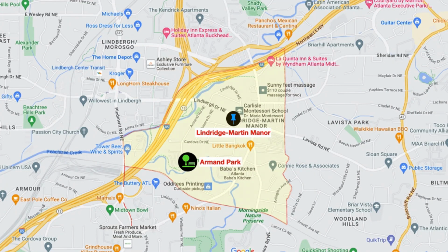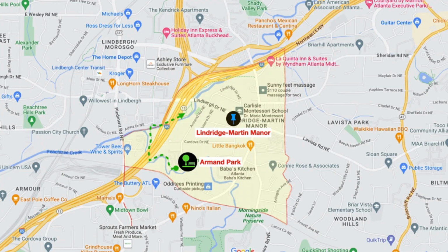You can pop onto this trail. It's called the Cheshire Farm Nature Trail, and it's a little over a mile. It'll take you up under the I-85 bridge, and then it'll loop you right back around to Cheshire Bridge Road.